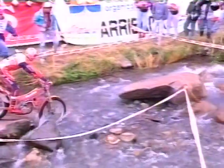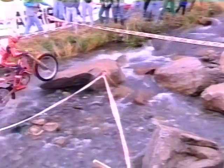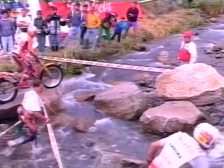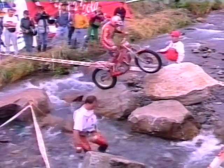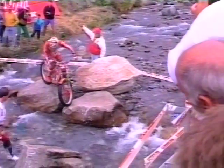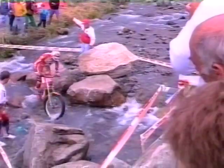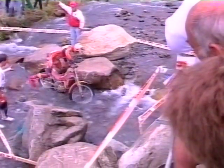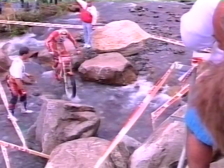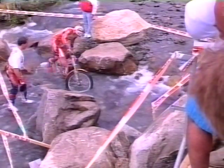A very spectacular section. Man-made, a lot of rocks have been thrown in and rearranged by JCB. Nonetheless, a very demanding section. A lot of tricks needed. This was quite a nasty drop in with a lot of loose rocks, and you can see Geordie's front wheel trying to get away from him, and he's having to let it inch forward all the time. He's really having to fight it to get lined up.